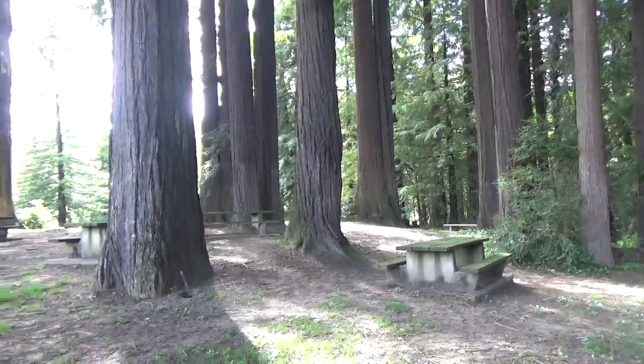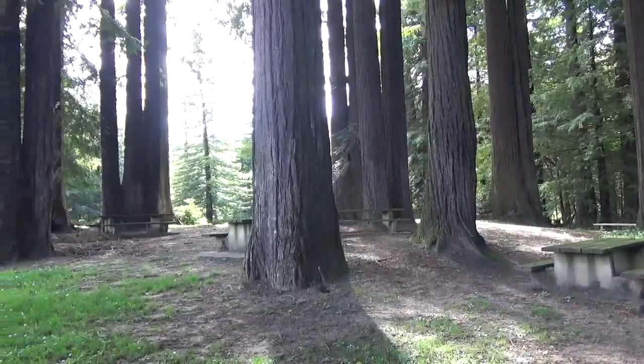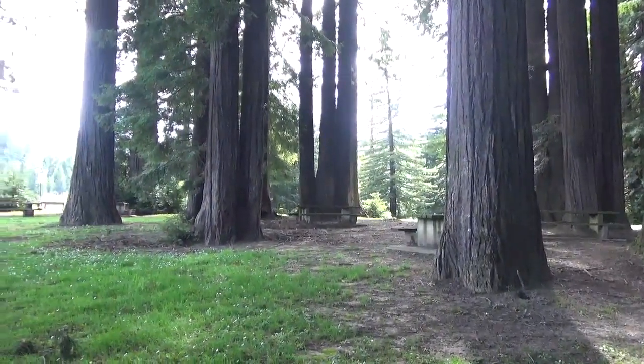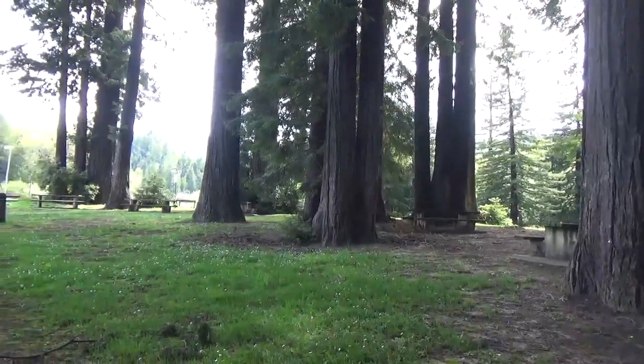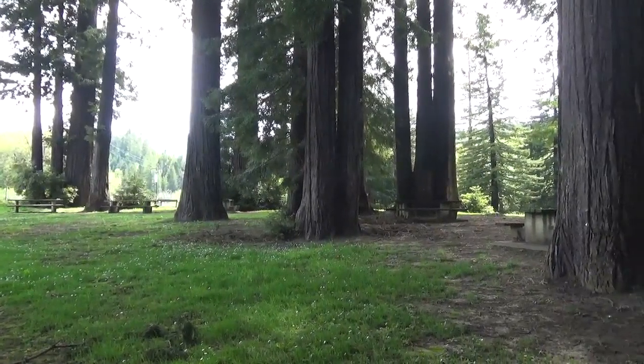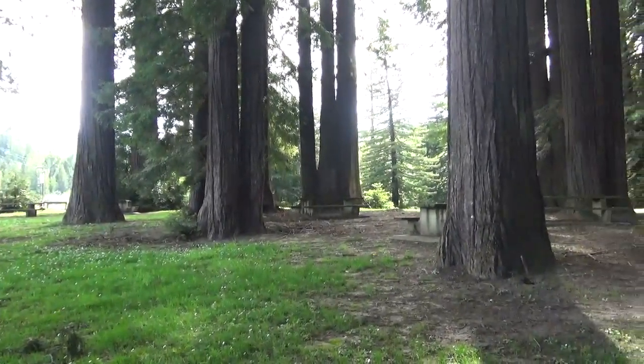Now I'm back in the grove at Fireman's Park. Had a nice look at the river. Hope to go back there more on this trip, but it's pretty self-explanatory what's going on there. Just a nice spring day in Humboldt County down by the river. Hope you enjoyed it.